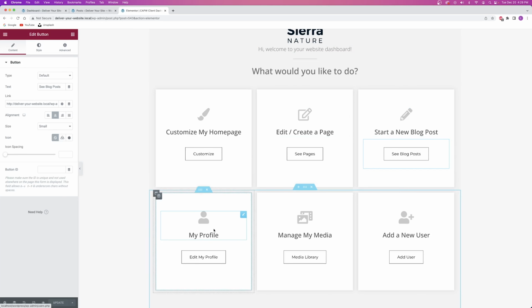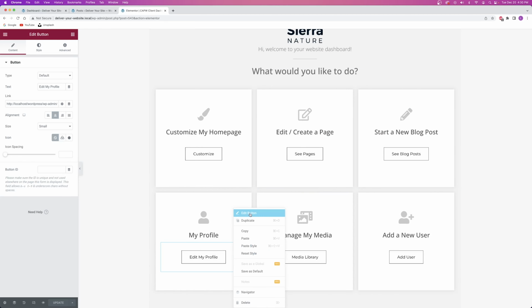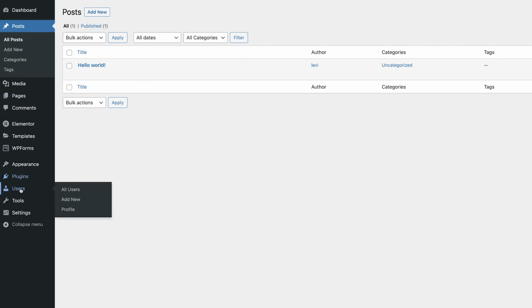Let's go over here to my profile, and we're going to edit the button just like we have with the previous buttons. So we'll say edit button just like this. And we'll go over here. And so basically, to edit my profile, we'll go over to users just like this, and we'll say profile right here.